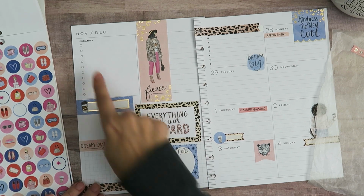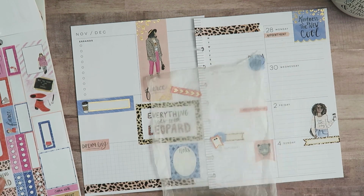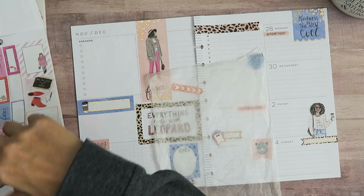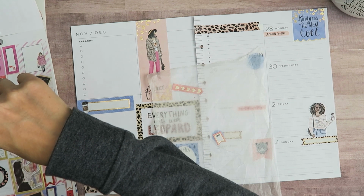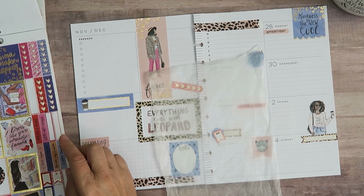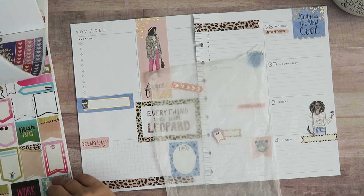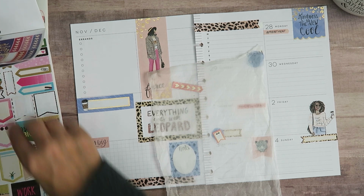Oh, I need a header. I need a header for there. Date night. This book needs to make its mind up whether it's going to be date night, coffee break, coffee, etc., or whether we're going to be boss babe. Which one of these two things are we going to be? Because you're kind of annoying me trying to be both.